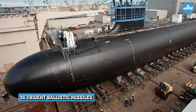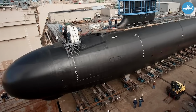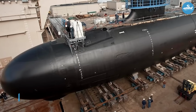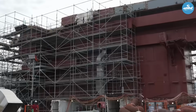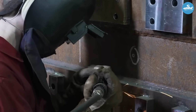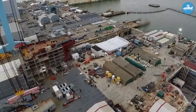Each missile can strike targets thousands of miles away. The reactor that powers these boats will run for 42 years without refueling. That's longer than most people work in their entire careers. Building one of these submarines takes nearly a decade. Thousands of workers contribute their skills. The hull alone requires steel plates so thick they could stop a tank round. The precision needed is incredible. Parts must fit together with tolerances tighter than a human hair.